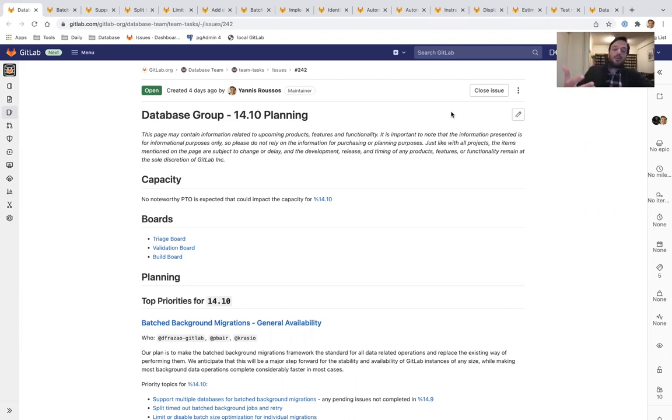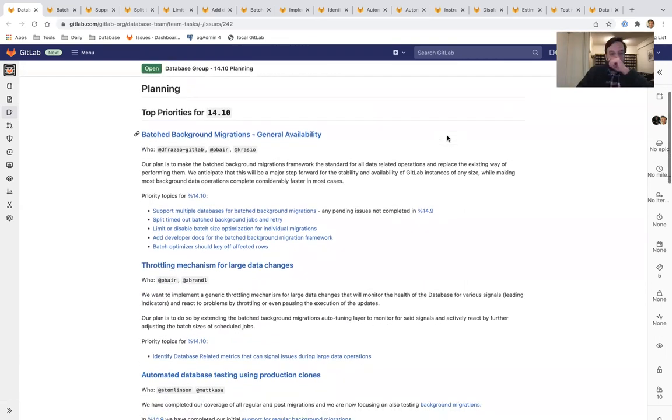As a quick recap of what we are doing, the core mission of the database group is to build the application code, the tools and frameworks that allow every GitLab feature to interact with the database in the most reliable and performant way possible. We also build the tools and product features that allow any GitLab team member to efficiently develop code that interacts with the database, test against production-grade datasets, and make informed, data-driven decisions before shipping any update to the GitLab product. So let me take you through our top priorities for 14.10.